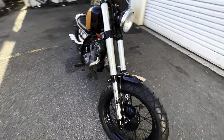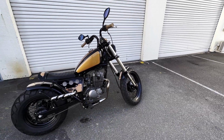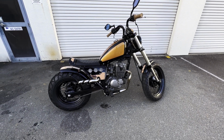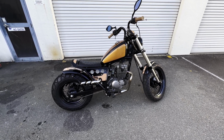Disc is definitely more desirable and probably gives you a bit of a better stop rate, but I don't think there's anything wrong with this in the way it sits. It came out of the factory like this for a reason, and as you can see, it looks the part, but that's because there's a whole bunch of modifications which we'll talk about soon.